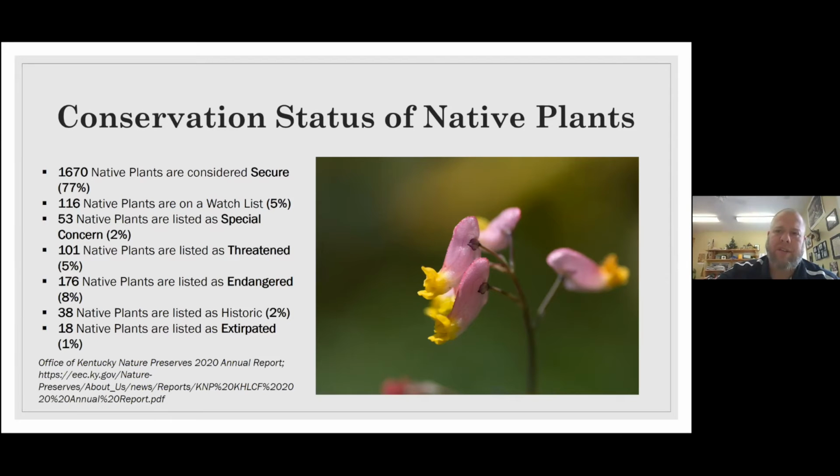Sorry, those numbers. They generally base those numbers off of what is called NatureServe, which is a data collection site, and you can get on that site and look up plants and see what their conservation status is. All of this information came from the Office of Kentucky Nature Preserves 2020 annual report, which you can also look up. There's a lot of great information, not just about the status of native plants, but if you're interested in any natural resource, plants, insects, aquatic, freshwater mussels, whatever it might be, it's a great resource of information. And not only those individual species, but also the habitat that they live in as well.